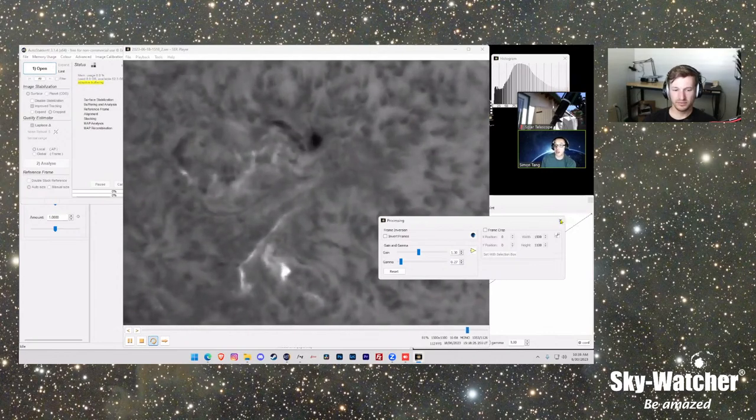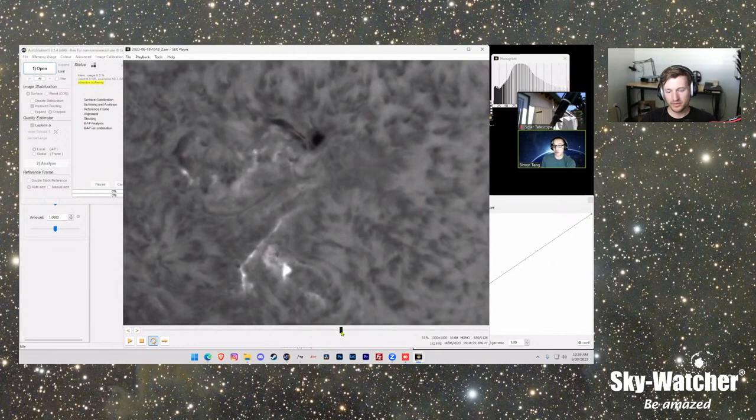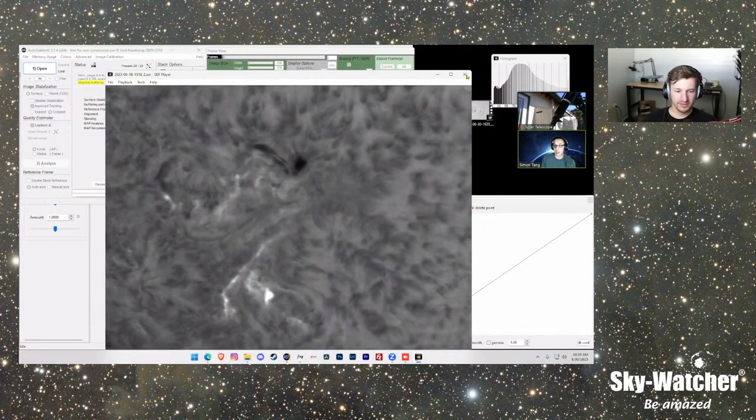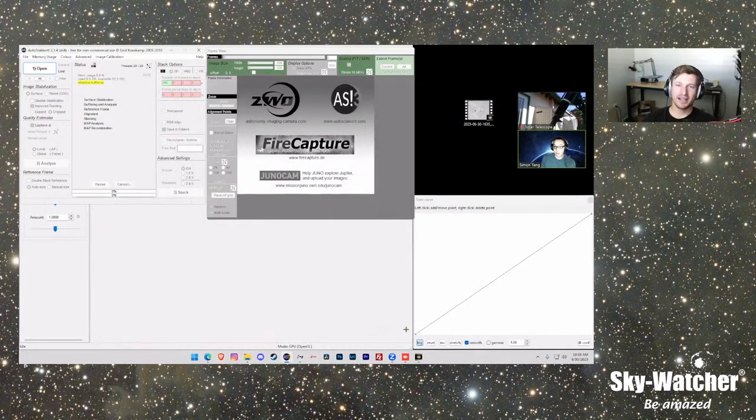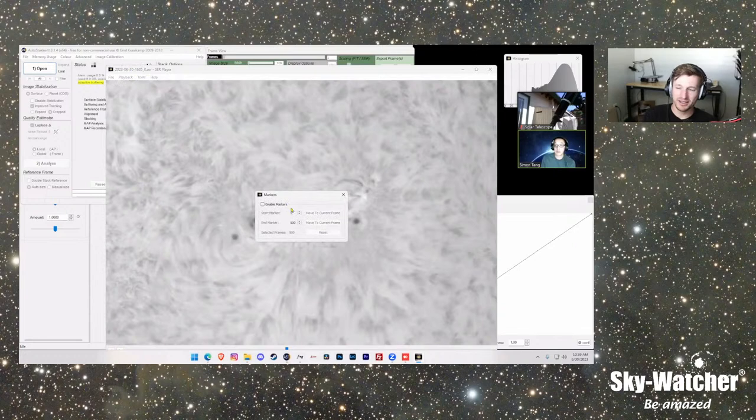That's why you have to pay attention to seeing. And again, there are ways to figure out how good or bad seeing is going to be. There are plenty of apps out there. I'm not going to go through them because we'd be here all night. Clear Sky Clock is what I use, or Atmospheric, which is an app. They all use those colored blocks. That's about the gist of checking seeing.